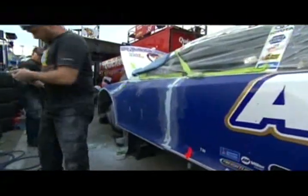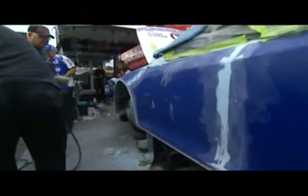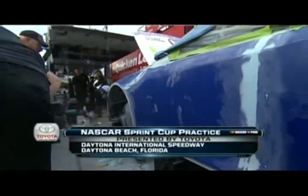Mark Martin's car is still under repair from that crash in the first practice session this afternoon.